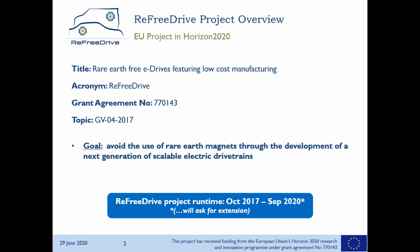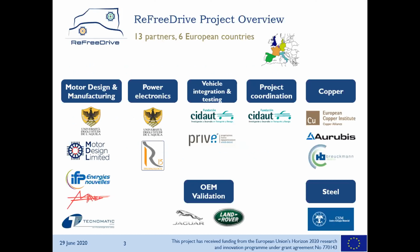So we want to avoid making use of rare earth permanent magnets in the motor core and develop a next generation of scalable electric drive chains. We are selected under the GV04, the Green Vehicle topic, together with some other projects. Runtime is 3 years, but of course, due to the delays and stop during the COVID-19 issues, we will ask for extension. So we hope to wrap up everything until March of next year, where you can expect the final results. Refeed Drive has 13 partners spread over 6 European countries.